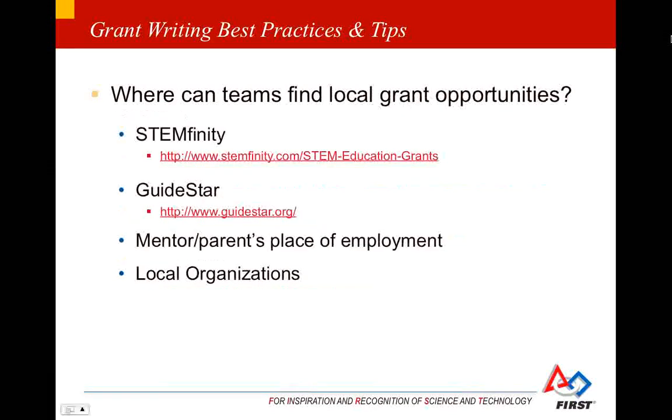So taking a look at this versus where could teams find local grant opportunities versus finding them on the FIRST website? So there are a lot of great websites that have a lot of different information on grants and different avenues that teams can apply for funding. These are two of the really good ones that we recommend utilizing, the STEMfinity site and GuideStar, and they list different avenues you can look at, different foundations that provide grants to STEM focus, or you can really search for grants in a variety of topics. FIRST teams tend to utilize youth development, STEM focus, robotics, community development, and endless more. So really the possibilities are endless.